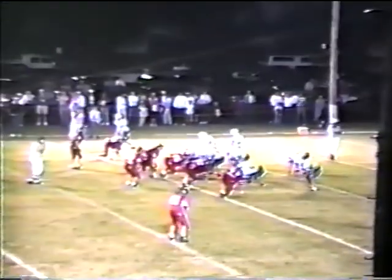Ooh, big sack by Dusty Van Gelder as he ran right up the middle. Quarterback Chad Gallimore went down. Big loss back inside the 25 and about 17.